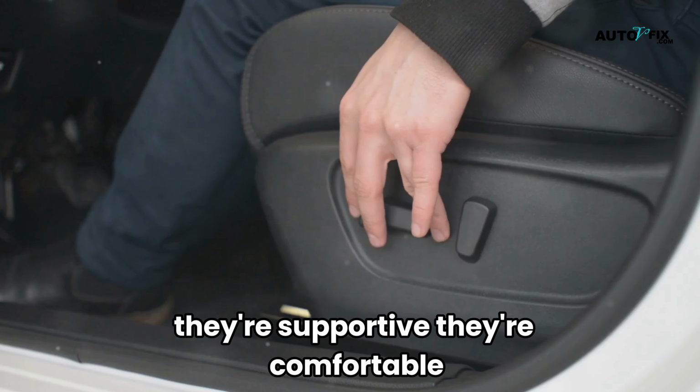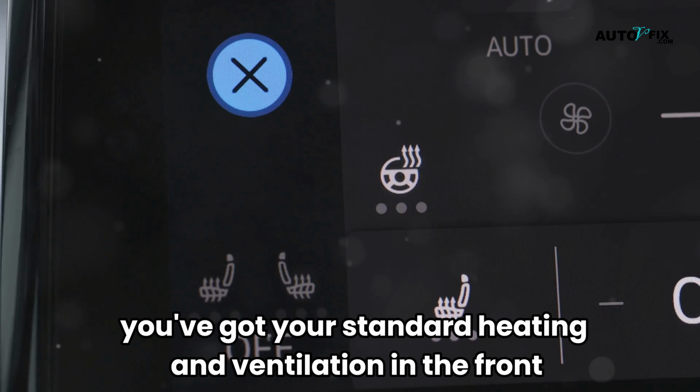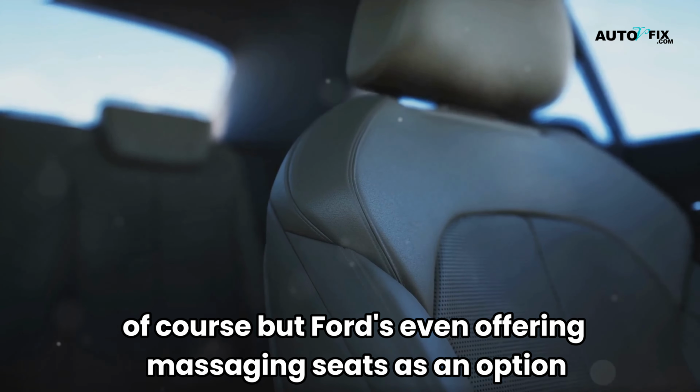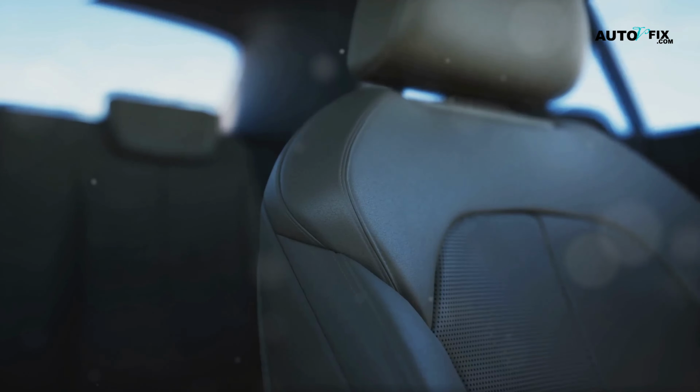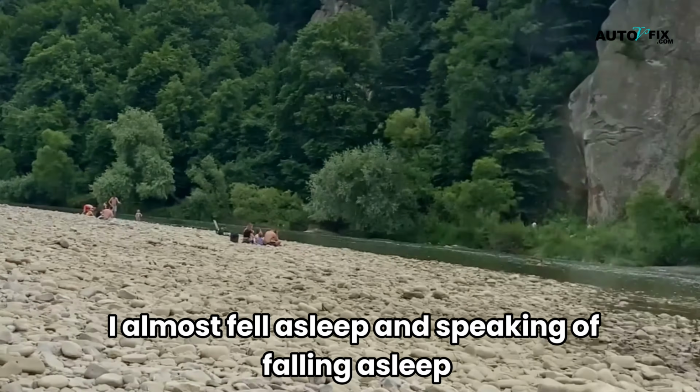The seats are another high point. They're supportive, they're comfortable, and they come with a ton of adjustability. You've got your standard heating and ventilation in the front, of course, but Ford's even offering massaging seats as an option. I took it for a spin with the massaging seats on, and honestly, I almost fell asleep.